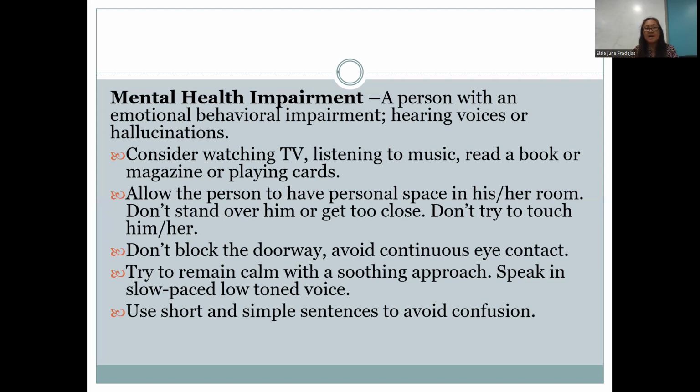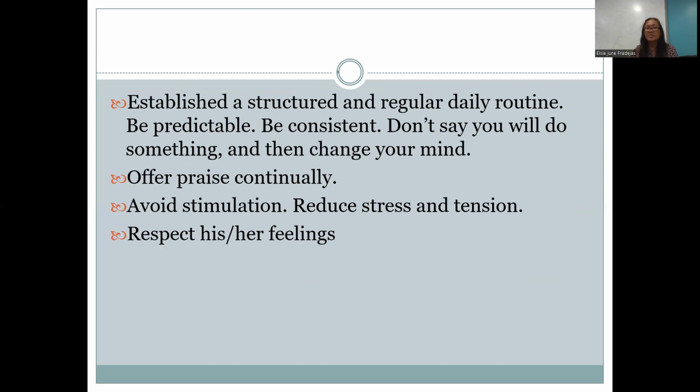Try to remain calm with a soothing approach. And when you're speaking, you have to speak in a low tone of voice. Never shout at them. And you can use simple sentences. This is to avoid confusion. Establish a structured and regular daily routine. And that schedule that you have structured must be predictable. You must be consistent. Don't say that you will do it, then change your mind. Next time, that person will not follow you anymore.